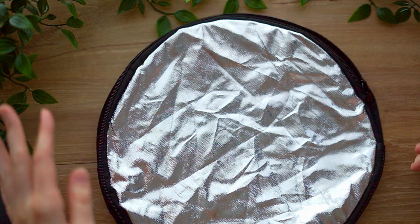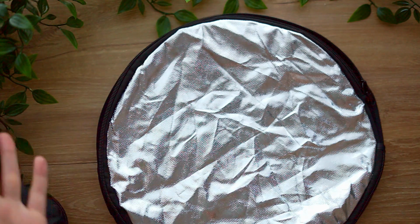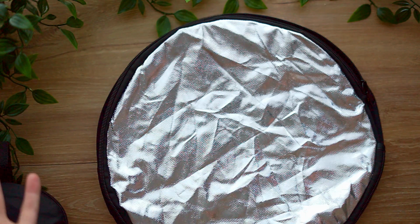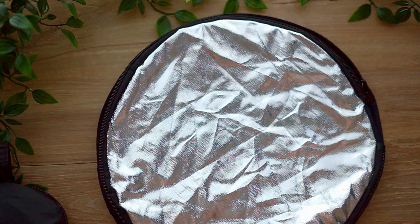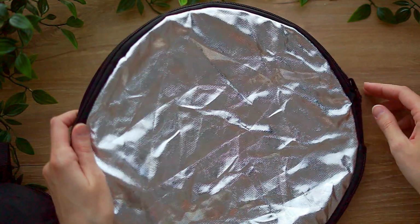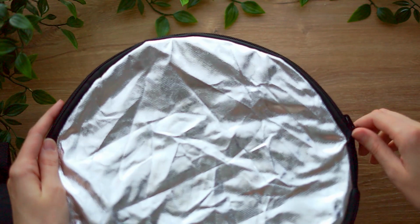I got it because I work backlit mostly, so when I take pictures of my art or stuff, I usually have a very overexposed background, so I wanted something to kind of reflect the light, so that's why I got this. I also think it will come in handy in some pictures that I take or photography.